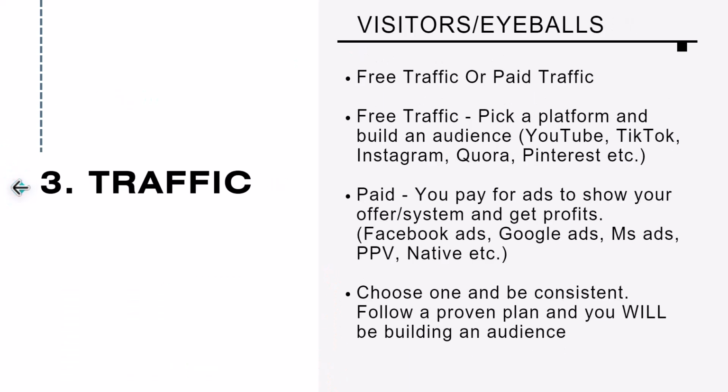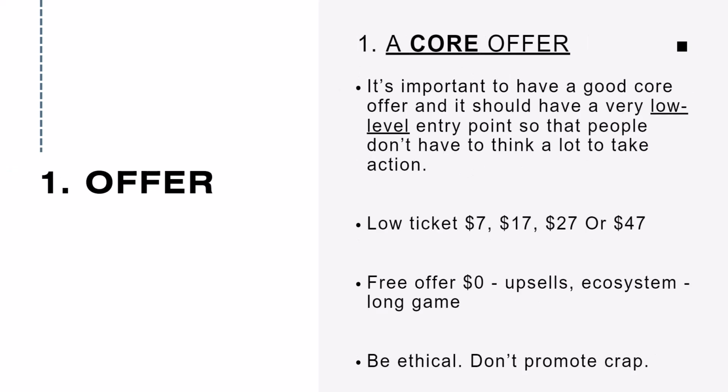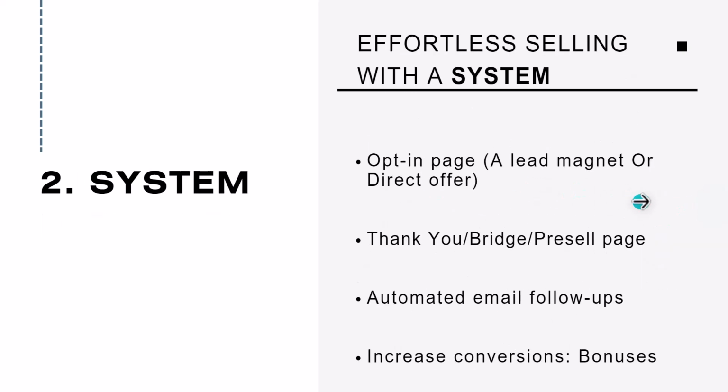You see all these elements that are required to be successful with affiliate marketing or even promoting your own product, doesn't matter. So make sure to have these 3 key elements: a proven offer, a proven system that works for you. That is, the opt-in page, the thank you page, the automated email follow-ups, and of course, find good bonuses to increase your conversion rates, and you will be able to make $100 per day with affiliate marketing.